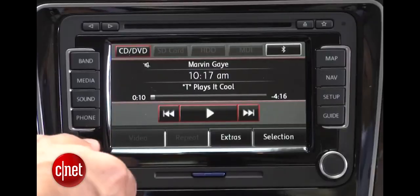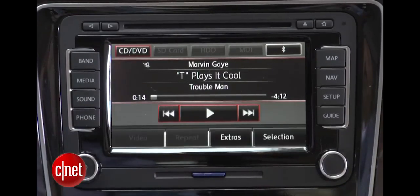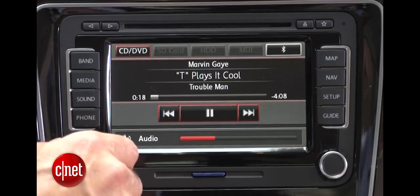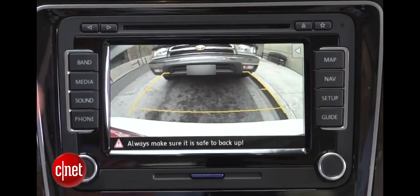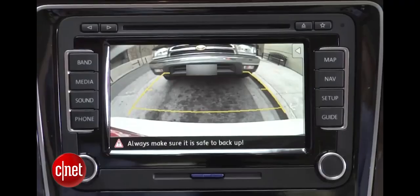Nice touch with the Bluetooth streaming is that when you turn the volume all the way down, it goes into pause mode. And then when you turn the volume back up, which is very natural, it undoes pause and goes back to play. At this trim level and almost all levels of current Passats, you get the rear camera thrown in for free. No upsell, no extra. That's nice. It's pretty basic. No trajectory prediction, no multiple views, but it's a way to look out the back.